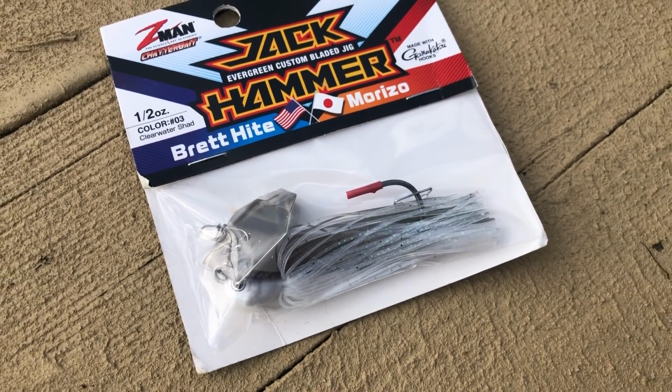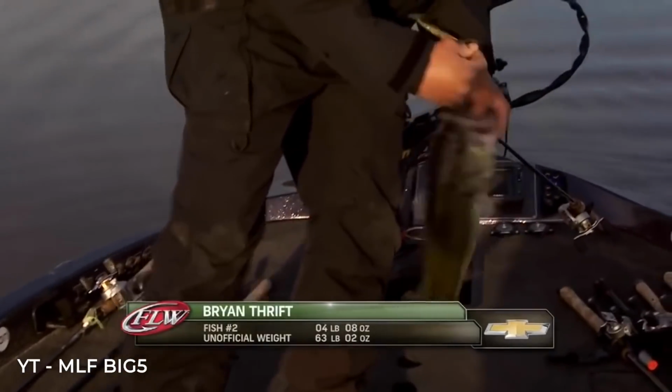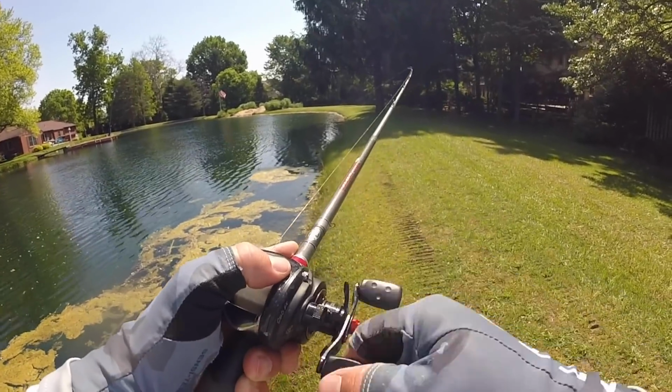There's no doubt that one of the best lures there is to catch a bass is a chatterbait, also known as a bladed jig. Ever since chatterbaits and bladed jigs came out, they have really dominated a lot of tournaments. But whether you're a tournament fisherman or not, a chatterbait is a great tool that we have to simply go out and catch a lot of bass.